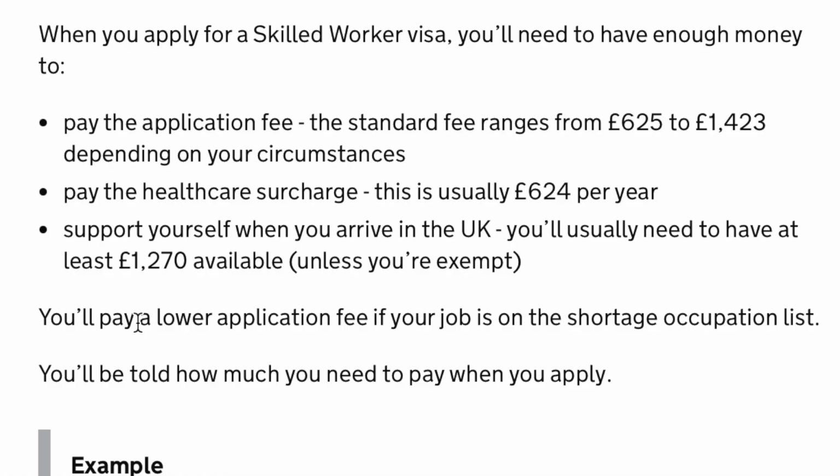And then you will need to show evidence that you have enough money to sustain you for 1 month when you come to the UK. The rationale for this is, you know that when you get a job, you are going to work for a whole month before you get your pay, your salary. So the UK government wants to see that you have enough money to take care of yourself throughout that 1 month.